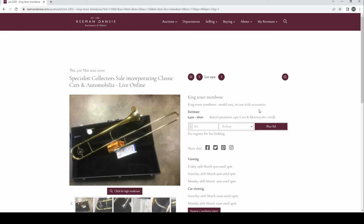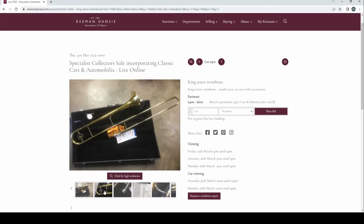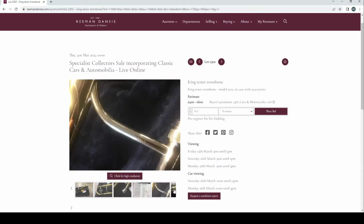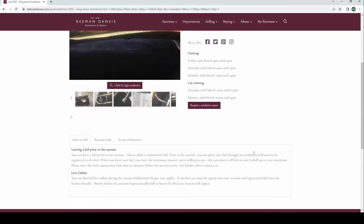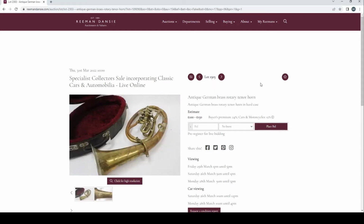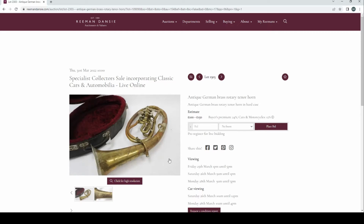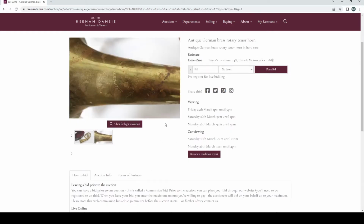Now we have a King tenor trombone, model 2102, in case with accessories, King USA. I'm not super au fait with brass instruments to know if that's good or not, but it's there. An antique German brass rotary tenor horn in hard case, 100 to 150 is the estimate there. See what the image says there.